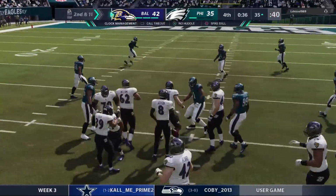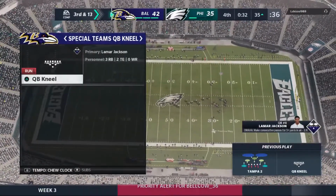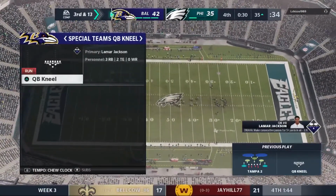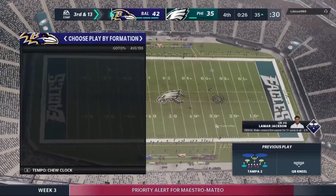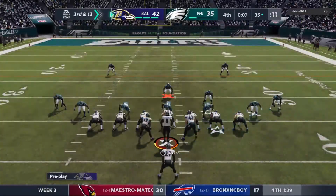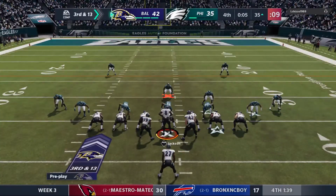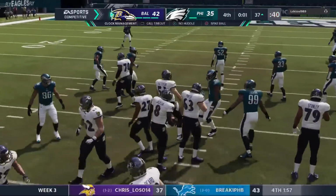The Ravens taking a knee with victory seemingly in hand here. So time to start going in the other direction as they come up now 3rd and long.